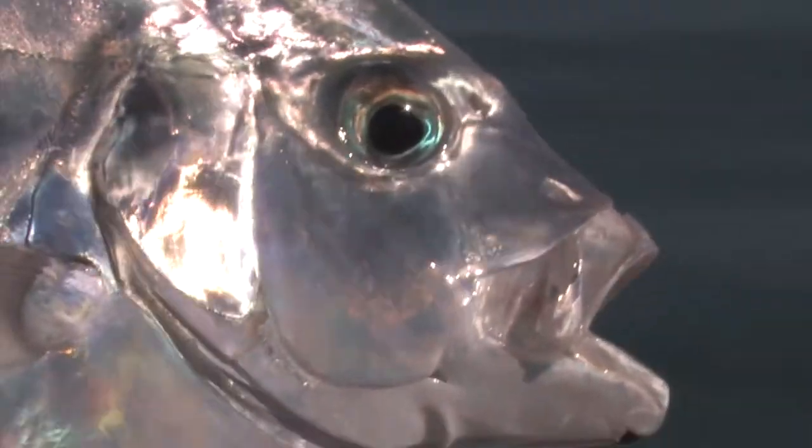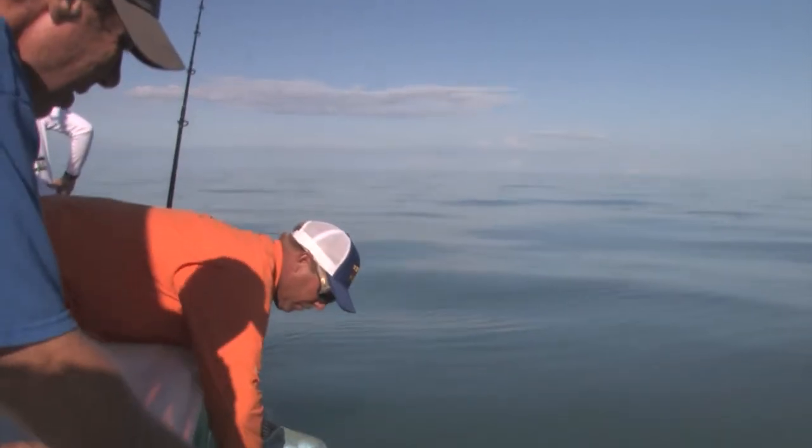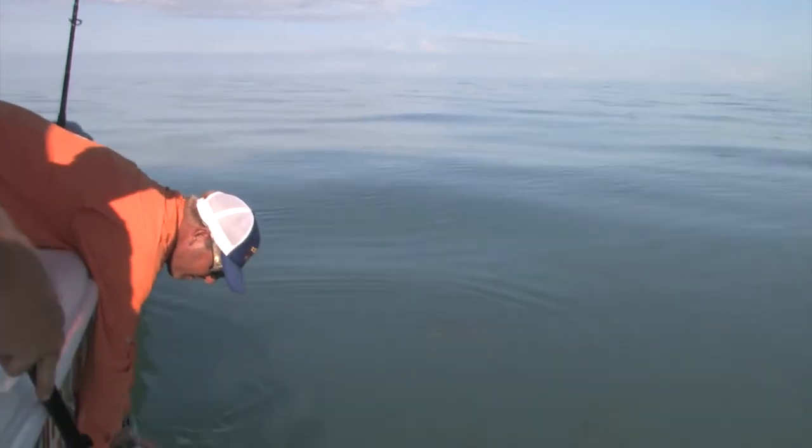And this guy's gonna go back. We're gonna let him go. There is a huge cooter around here, so I don't want to get my hands bit off.